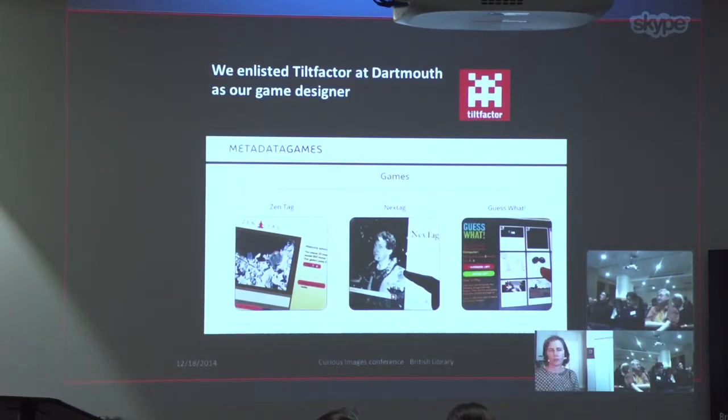Tilt Factor has a lot of experience with crowdsourcing metadata through gaming and their Metadata Games platform. We know that the British Library has been working with them as well, and we expect our games to go live in May of 2015.